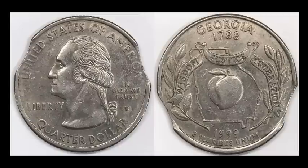All right, well, talk about going through the paces of daily commerce. We have a 1999 Denver, Georgia statehood quarter. You guys remember this? One of the first releases of this storied program, and we have a pretty neat looking error here. 2 curved rim clips on this one. So anything more than 1 clip is always an extra bonus ball, I suppose.